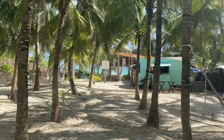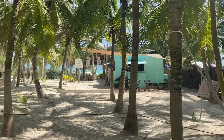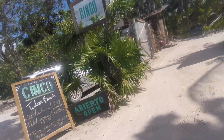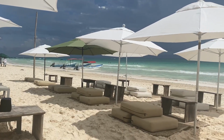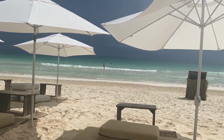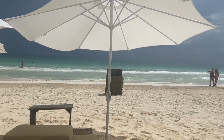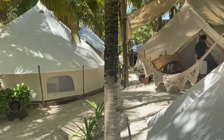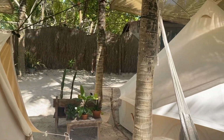That said, I sometimes like to spend my days lounging at a beach club in Tulum, and when I do, I usually go to Cinco Tulum. It's my favorite beach club in town, and it tends to be less busy than the other beach clubs. And if you go during the weekdays, you don't have to pay an entry fee like many of the beach clubs in Tulum. They also have tents there, so that you can have a full glamping experience by the beach.